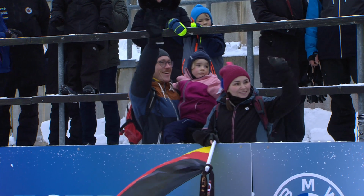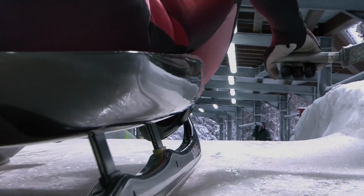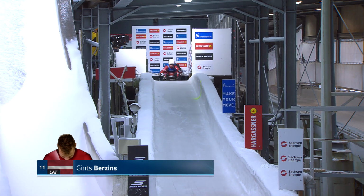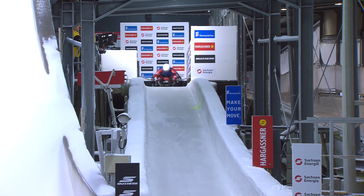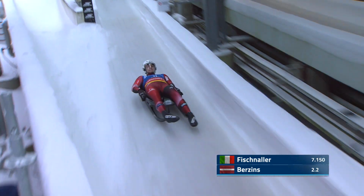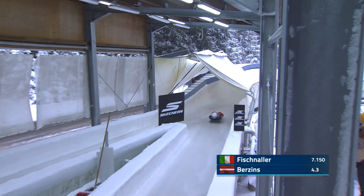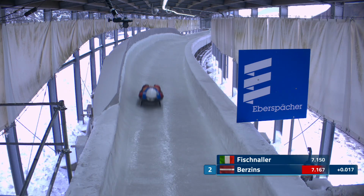Ginz Bertins, Latvia, please prepare your marks. Ginz Berzinch, the first of the Latvians. Only 2, I believe, or 3 from Latvia in today's race. Berzinch, still just 22 years old. I think last week in Sigulda.